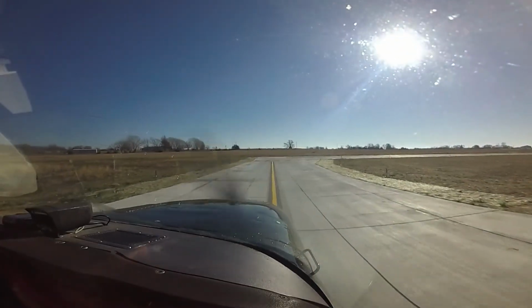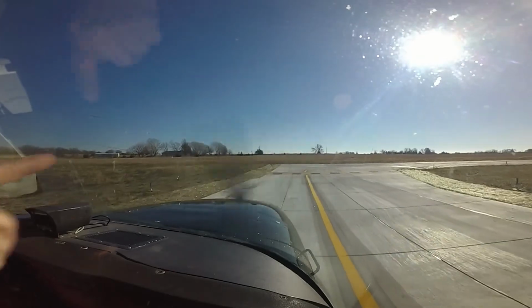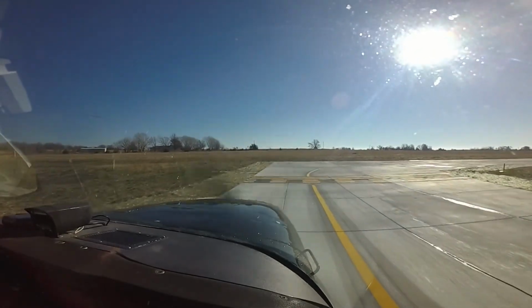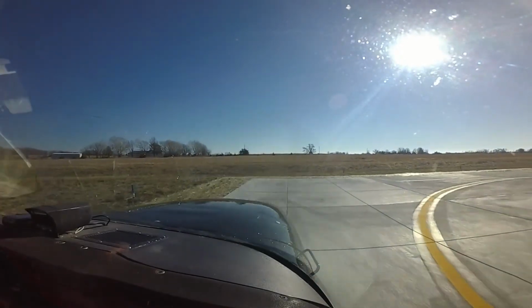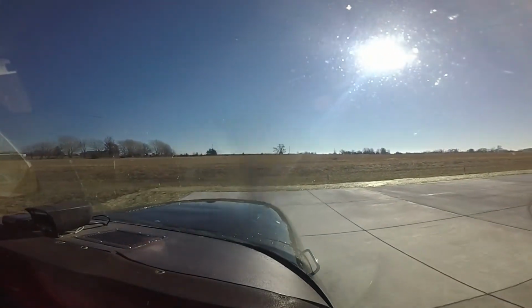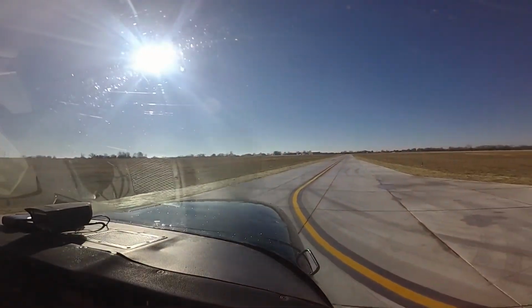I just do a 180 here. Go out past the... Yeah, I just do a 180 here. Short here. Miami traffic, Cessna 972, November Charlie, clear, 2-1. Miami County, experimental 2-4, Romeo, short final, 2-1, full stop, Miami.